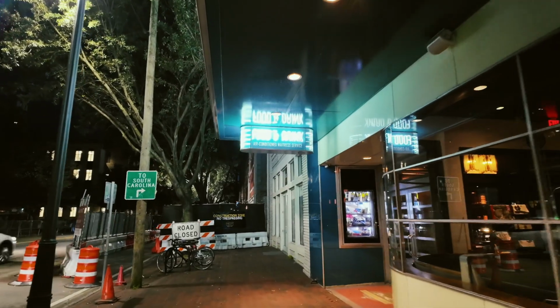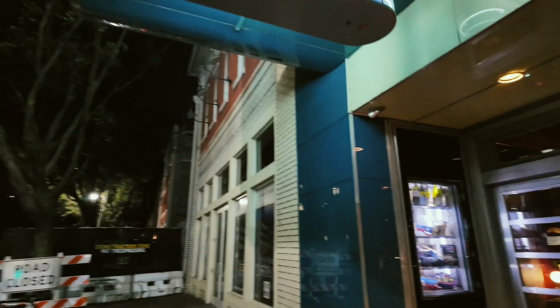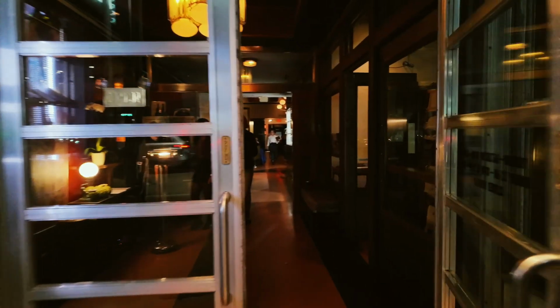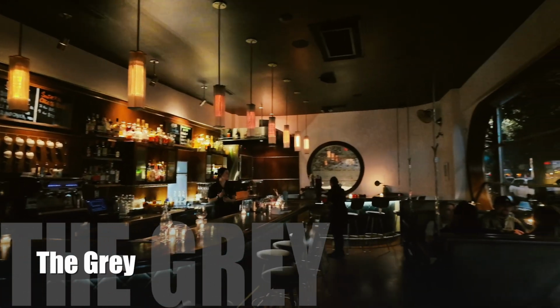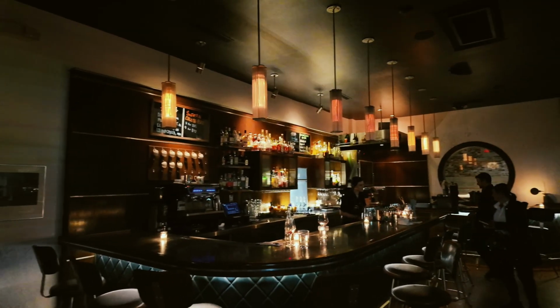Here we are at the VRAI restaurant, former bus depot diner. Go in. Thank you. Here is another front room of the restaurant. I didn't know they sat people in here, but very nice.